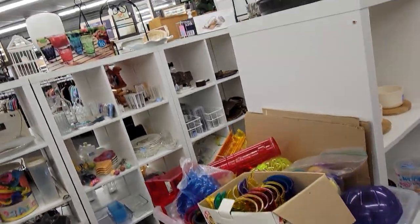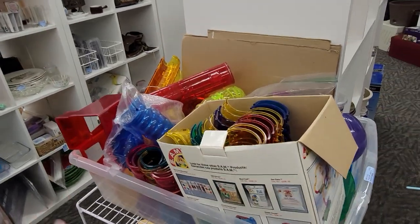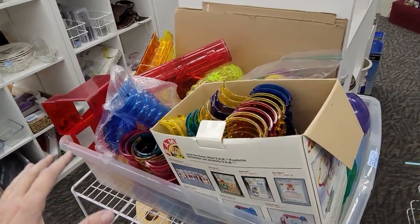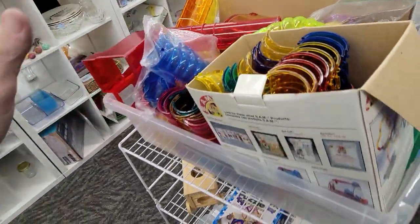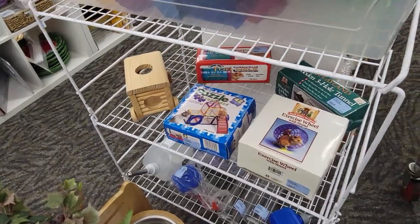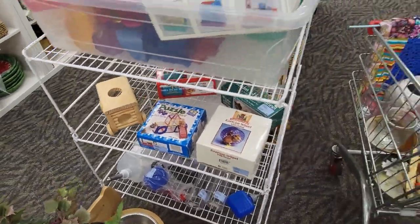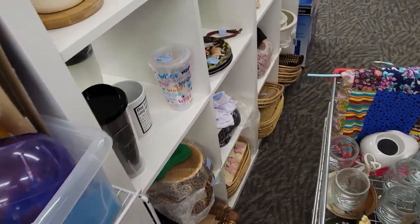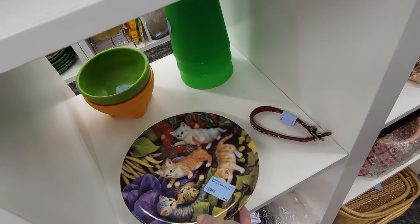Noah's over there helping a customer. Hamster. Anybody has like a hamster trail kind of a thing? We have like every attachment and expansion your heart could desire here. Plus all these little guys. They're like $1.99, $2.99. Just got those out today. That's how I know the prices. These kitty plates are really, really cute.